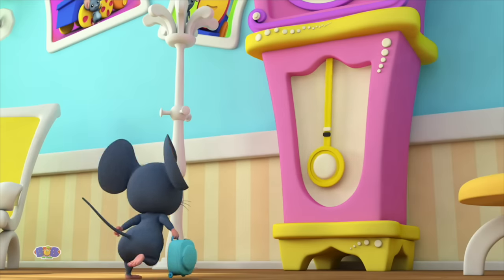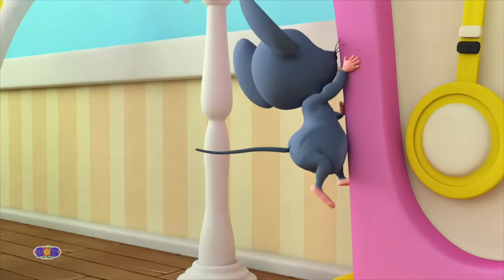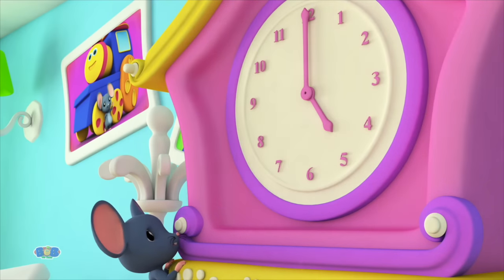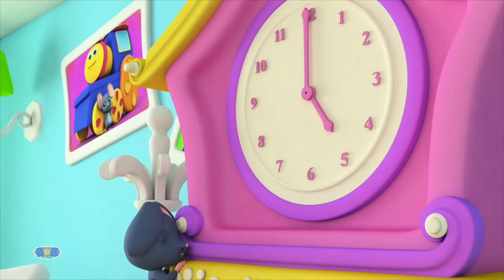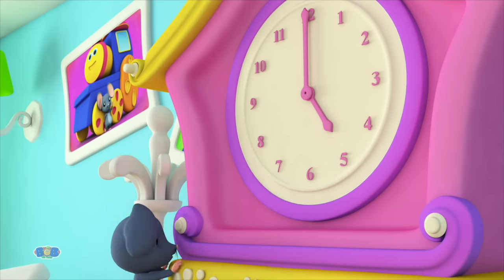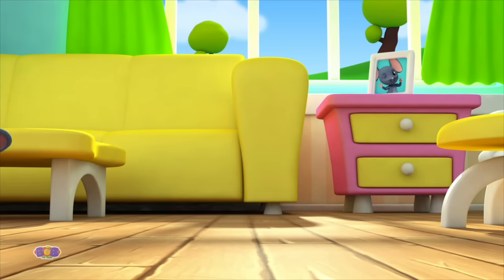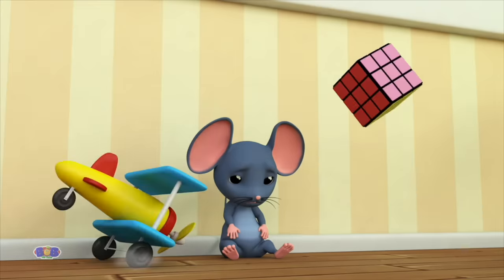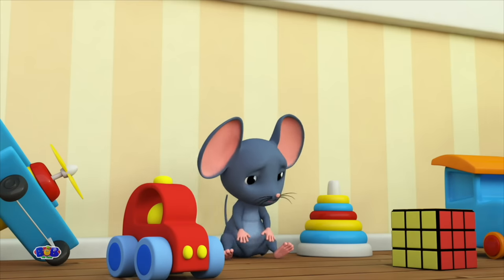Hickory dickory dock. The mouse ran up the clock. The clock struck five. The mouse took a dive. Hickory dickory dock. Tick tock, tick tock, tick tock, tick tock.